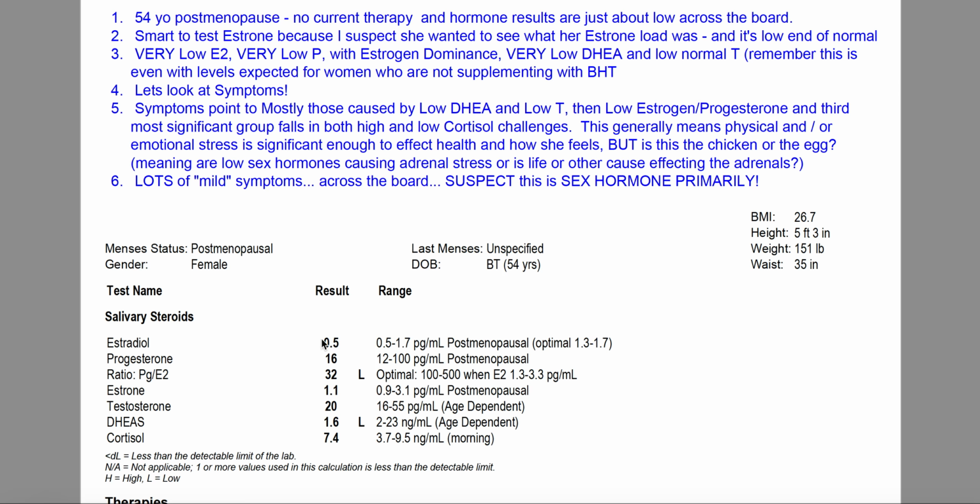right now BT has a 0.5 estradiol. So this is in the lowest of the reference range for a postmenopausal lady. And she also tested her estrone or E1, which was really quite smart. And it's 1.1, which is at the lower end of normal. So she probably wanted to know what is her estrone load before she started on therapy. And I think that's a great idea. I didn't do that when I was younger, but now with all of the knowledge that I have, I think I would have.